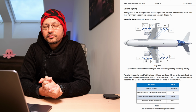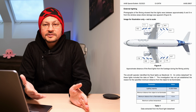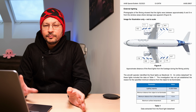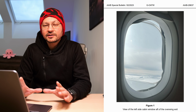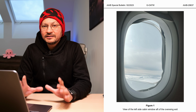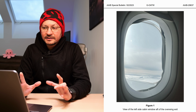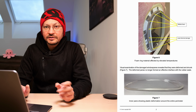So the lights were turned on for about 5.5 hours on the left side of the plane and about 4 hours on the right side of the plane. Now this caused the aircraft to heat up so much that the components that hold the window panes into the structure of the airframe actually started to get really hot, melted and distorted. The area around the windows themselves got so hot that the window panels deformed and no longer fit into the window frame, so they just fell out.